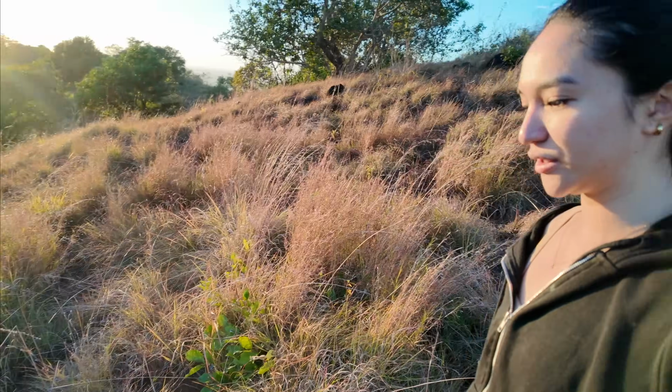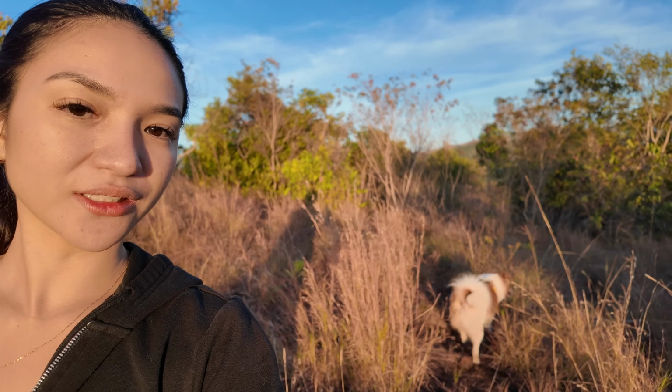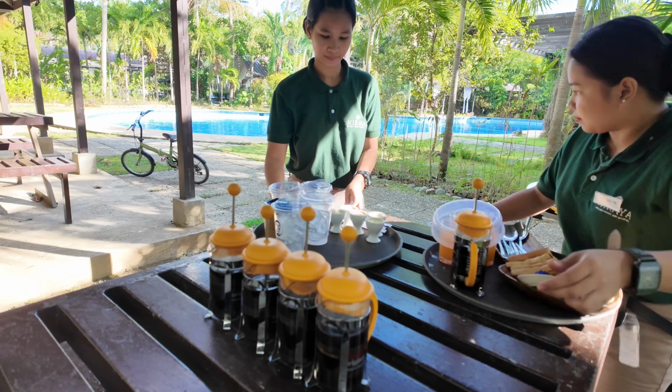Nakakapagod. But of course, bring water. And malamig, so hindi ako masyadong pinagpawisan. Pwede nyo dalhin yung dogs ninyo. Tio and Bonbon are having fun. Ikot-ikot lang sila.